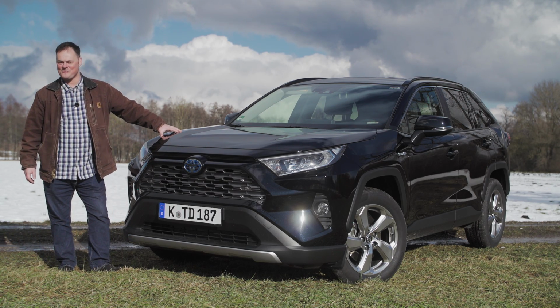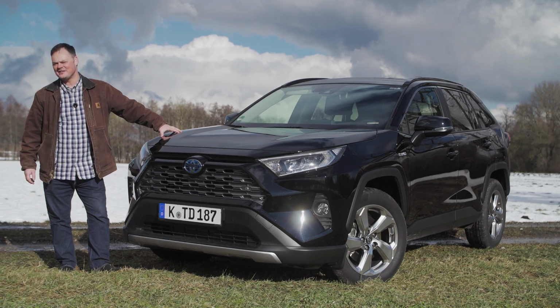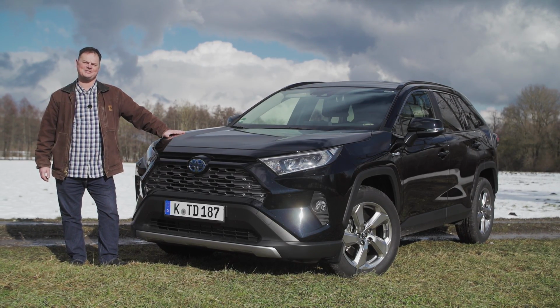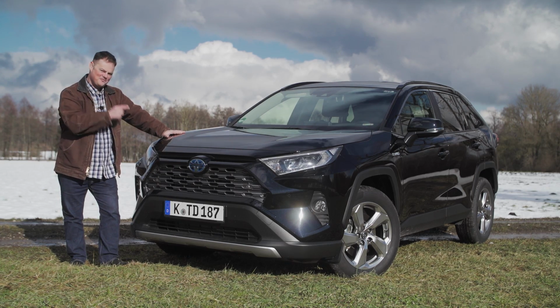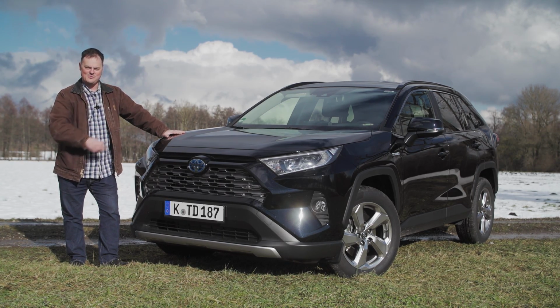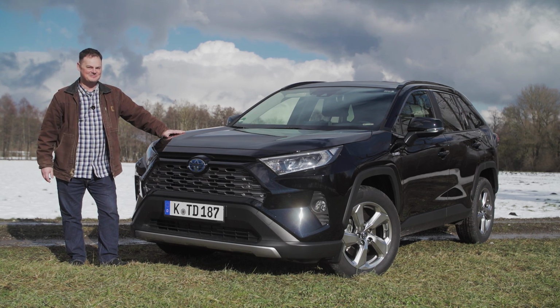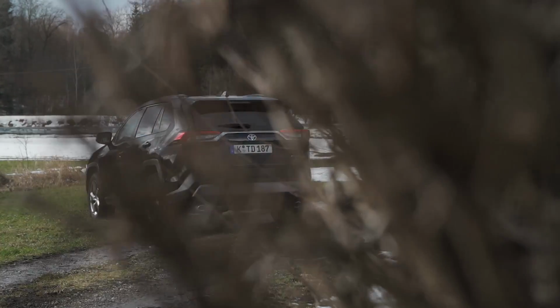This is the Toyota RAV4. It launched in 1994 and since then has become the world's best-selling SUV. It's now in its 5th generation. So, we obviously already know that it's popular, but does that make it any good? Let's take a closer look and find out.